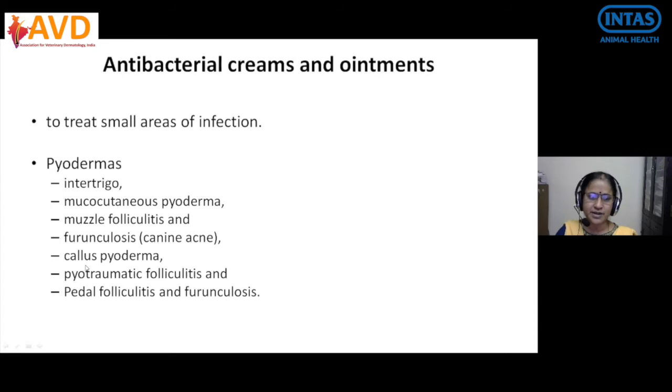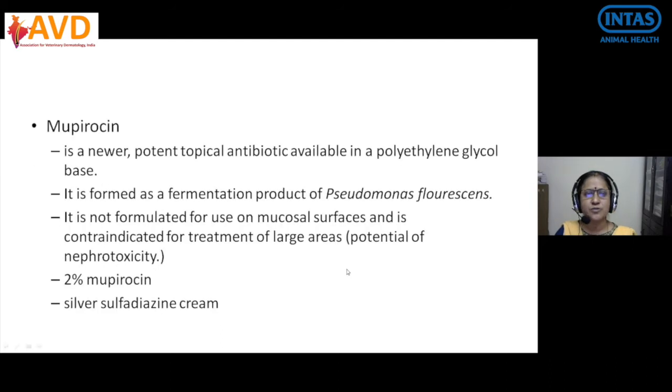Once again, callus pyoderma on the pressure points, then pyotraumatic folliculitis and pedal folliculitis or furunculosis. In these cases, you can choose antibacterial cream or ointment, and most of the time they are highly painful and pruritic, so a short course of steroid also you can include for these diseases. Mupirocin is a potent topical antibiotic, and it should not be used on mucosal surfaces, and if you apply it over a larger area, it has the potential for nephrotoxicity. 2% mupirocin is available.